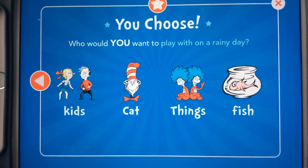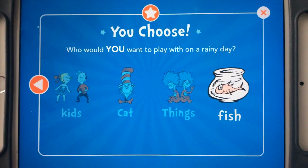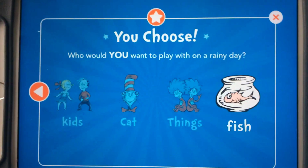You choose. Who would you want to play with on a rainy day? Fish. Fantastic. The fish would be very fun to play with on a rainy day.